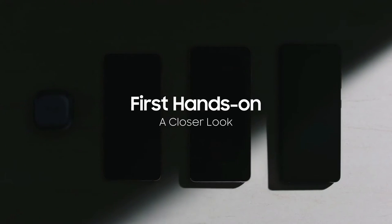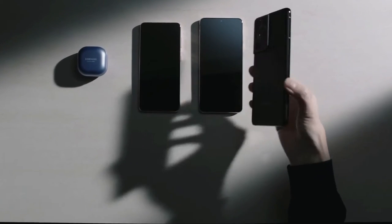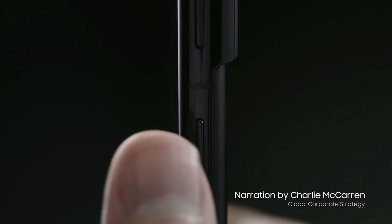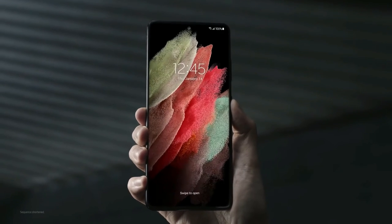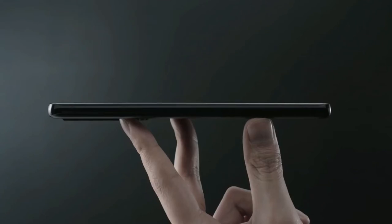Let's take a closer look at the latest Galaxy devices. Here's the all-new Galaxy S21 Ultra. Let's turn it on. The S21 Ultra is secured by Knox. Doesn't that sound satisfying? It's a large screen device, but it's easy to hold in one hand.